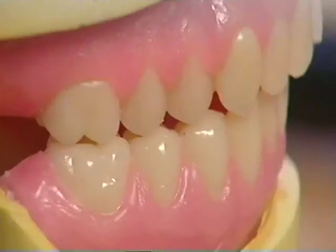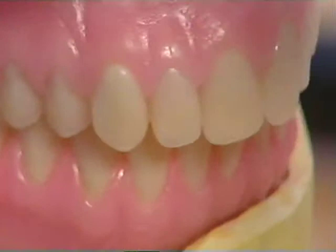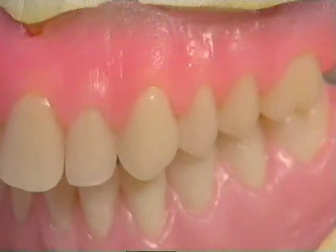At this point, you can show in lateral excursion that we have contact. It goes across, and then on the other side, because of the positioning of our lower anteriors for aesthetics, we have the edge-to-edge cuspation here.